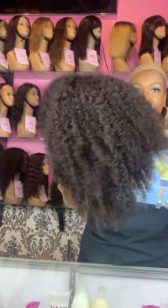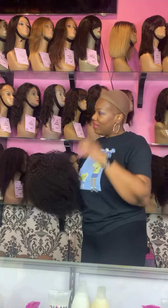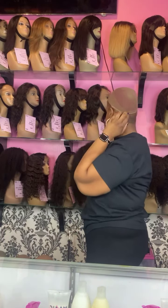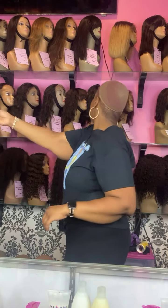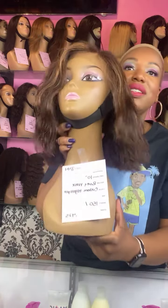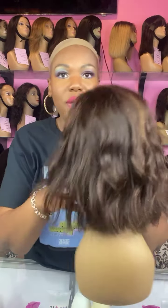This is unit number, we already did 130. But this is it, if you want to see our kinky curly. No, that's not 130, that's unit number. I don't know. I'm gonna do this one. This is unit number 344, and it just has a little peak in the front. It's lifted all the way throughout.